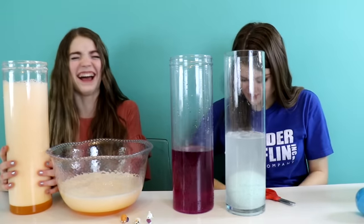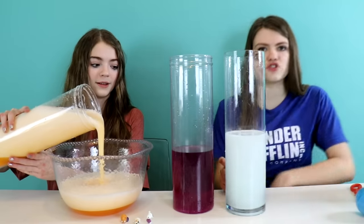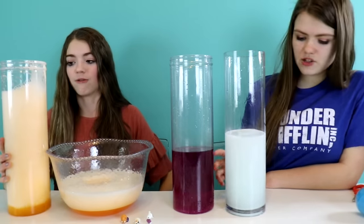This one's not rising, which is surprising because it's a giant one. I thought that one was gonna overflow. But I do like this one.